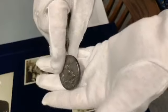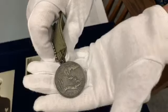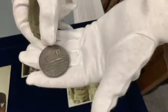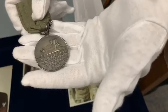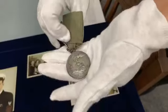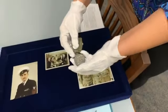Only 50 of these were made. You can see the front there, dropping the hot potato on the Cactus Airfield, on the reverse. So 50 of these were made before the mold broke, and the Marines raised the money for these themselves when they returned to Australia following the battle.